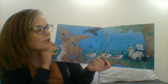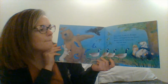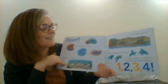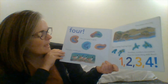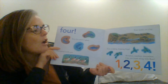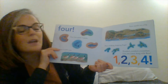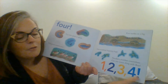Bear cries, "Look, it's Badger, Mole and Gopher by the shore. Badger has his fishing pole," and the bear counts: 4. 4 fish splish and splash, 4 geese waddle past, 4 turtles on a log, 4 croaking hopping frogs. Numbers, numbers everywhere. Can you count along with Bear? 1, 2, 3, 4.